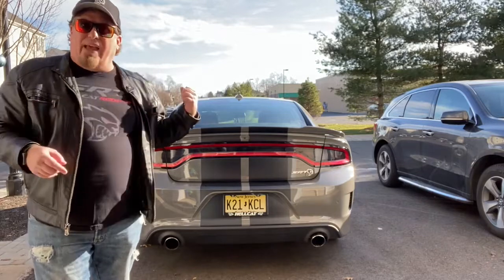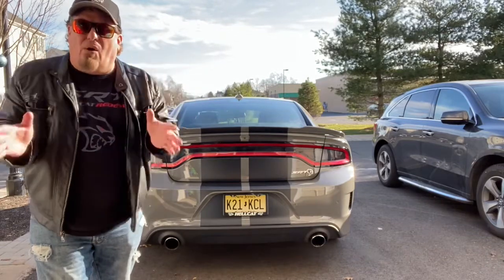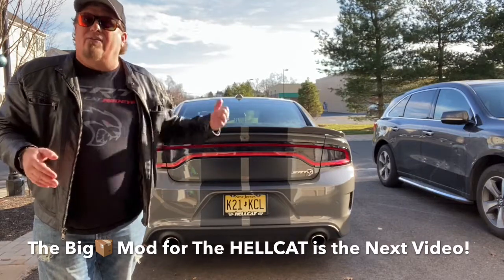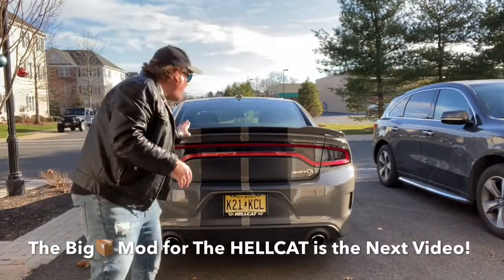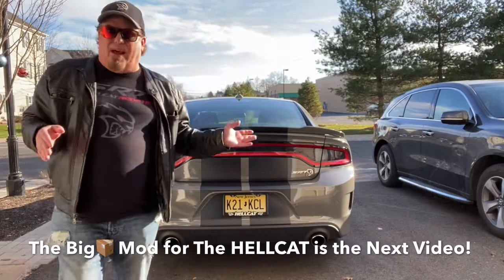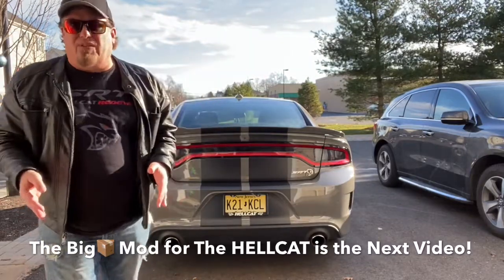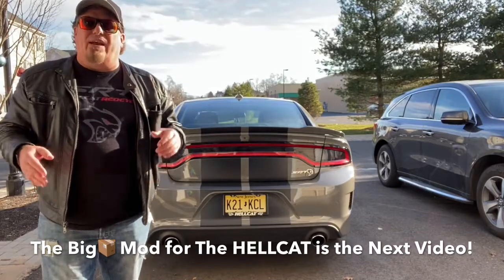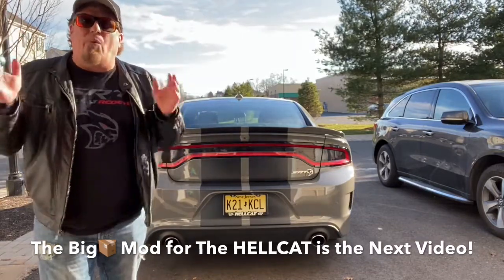This one with the Hellcat Charger Redeye, and then also we have the big box mod for this Hellcat, for this car. The big box mod has been on it for a couple of months. I absolutely love this modification. It is one of the greatest mods I've ever done, short of the leg maker, and I cannot wait to share it with you.